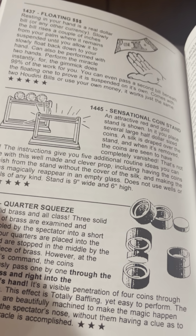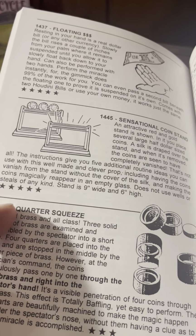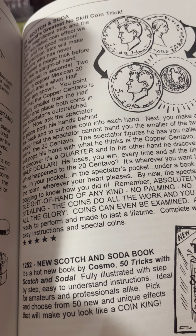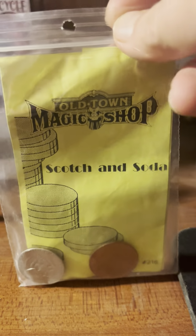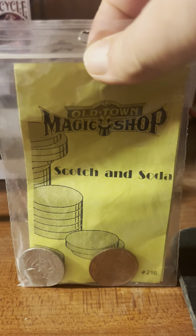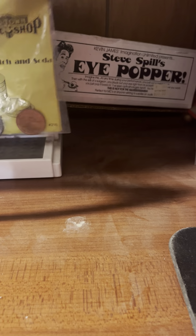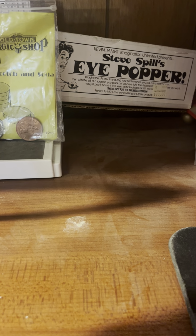Coin stand. Coins disappear. Quarter squeeze. I believe that's the one where coins one at a time pass through a brass block that's screwed between these two pieces here. Scotch and soda. That is an awesome trick. That's another one I want to put online, and another one I have from Old Town Magic Shop, and I have used it before. It is a wonderful trick. Highly recommend it to anybody.